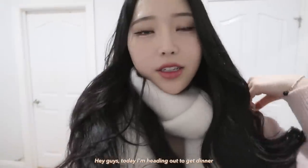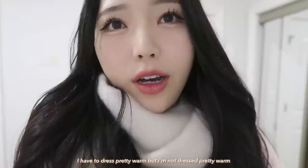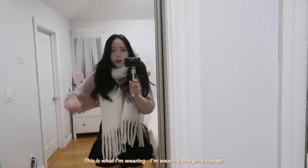Hey guys, today I am heading out to get dinner. I have to dress pretty warm, but I'm not dressed pretty warm. I kind of want to look cute and take pictures. This is what I'm wearing.